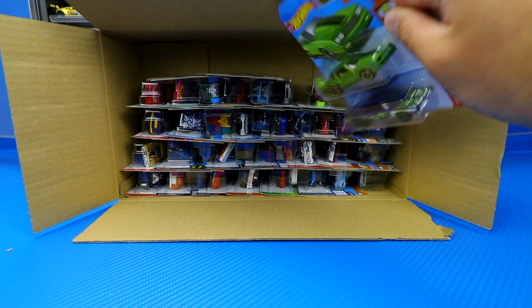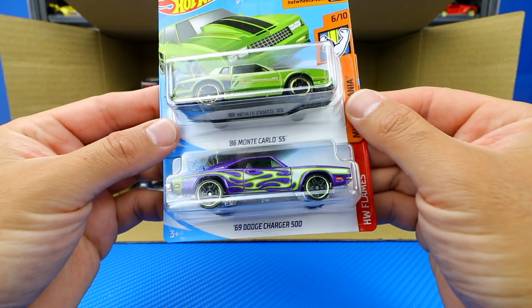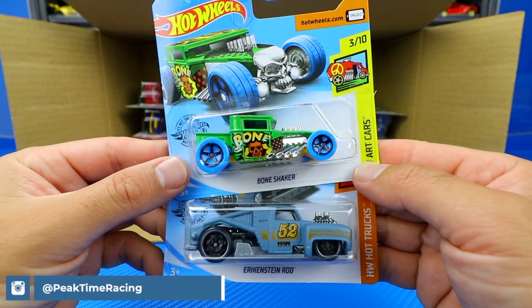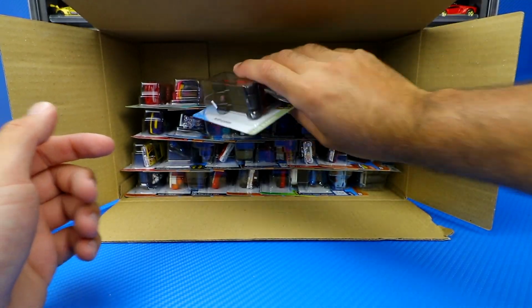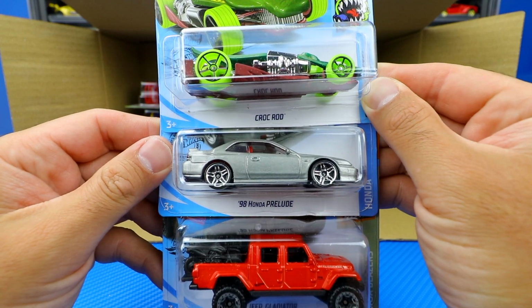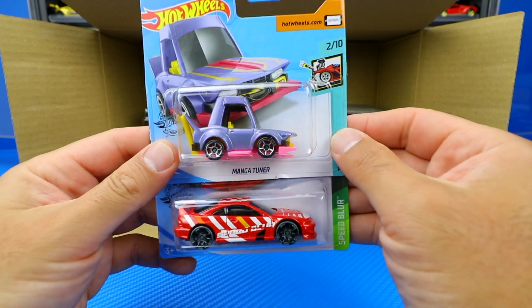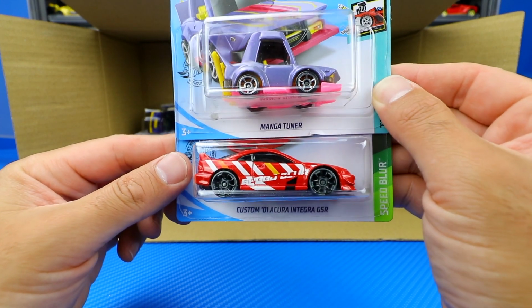Let's find out what these two are right here. We've got the 86 Monte Carlo SS and the 69 Dodge Charger 500. What are these two right here? We've got the Bone Shaker, and this is the mainline variation of the Hot Wheels ID, and we've got Erkenstein Rod. Ooh, we've got three good ones right here. We've got the Croc Rod, we've got the 1998 Honda Prelude, and the 20 Jeep Gladiator. And these two right here are Manga Tuner and the custom 2001 Acura Integra GSR.